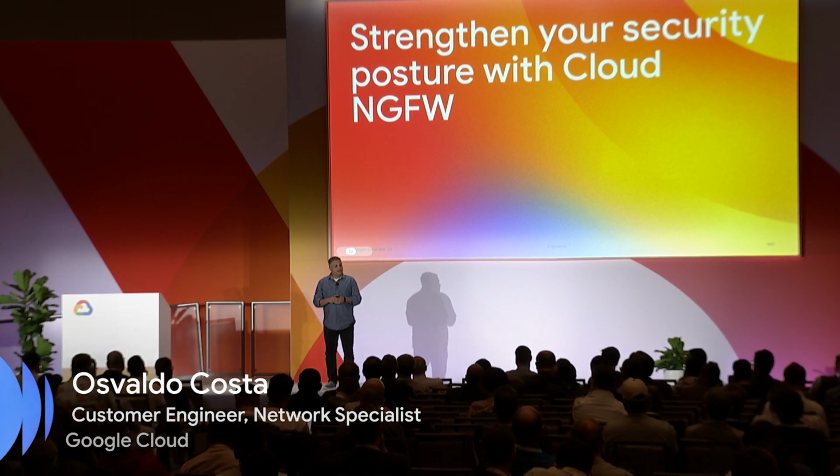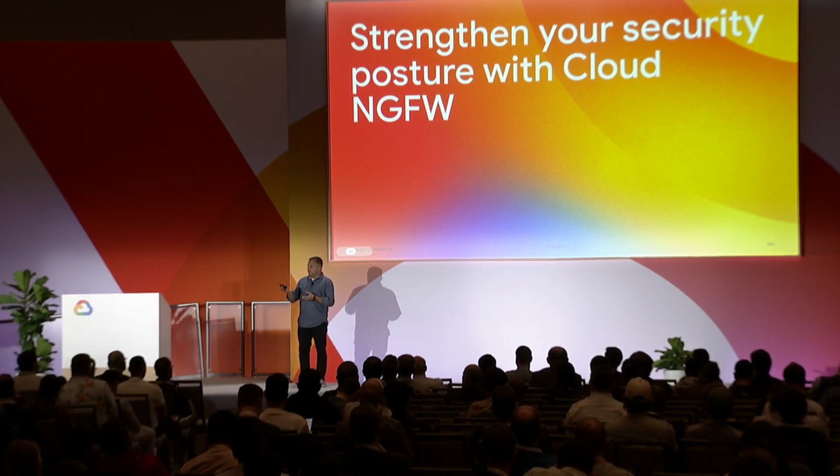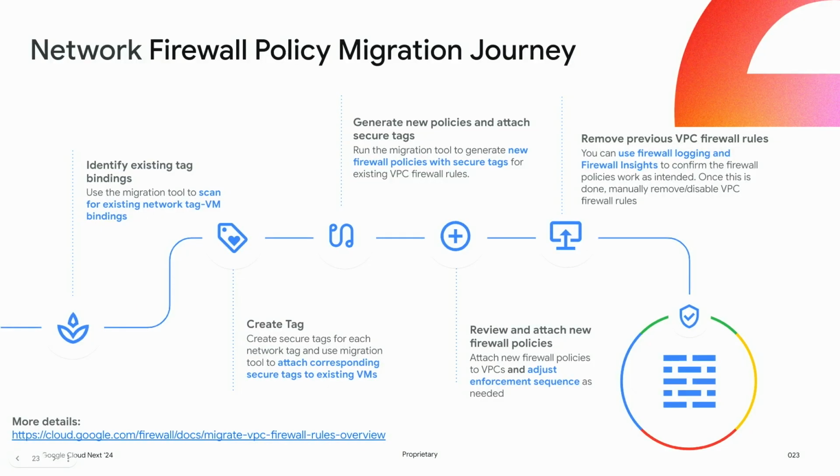Okay, so with that, let's have a look into the strategies that we can take to make that migration happen in a non-disruptive way. So the very first thing that I want to cover here, even before we talk about NGFW Enterprise and Layer 7 inspection, is there are still customers and deployments that are using VPC firewall rules. So the very first step that needs to be taken is to migrate those scenarios to network firewall policy. So we have developed a migration tool that can aid in that.